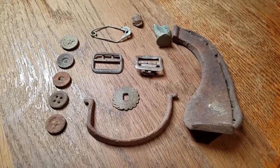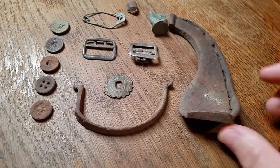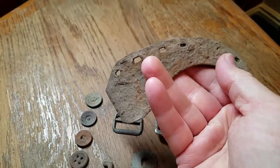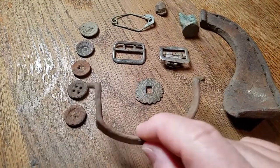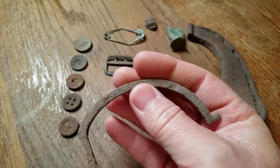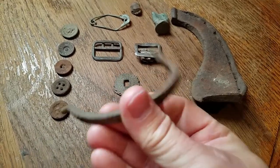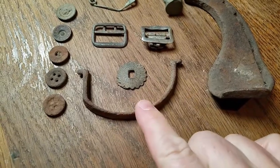So here's a small recap of some of the finds from the trip. I did end up bringing home my first auction shoe that I found. I like it. It's nice. This isn't a trigger guard. I thought it kind of looked like something that could resemble a trigger guard, but no, it's just a drawer pull. It probably laid up against a drawer flat like that, but kind of a neat little relic though.